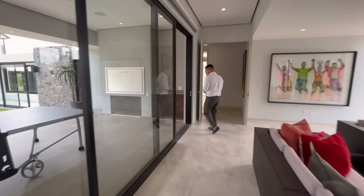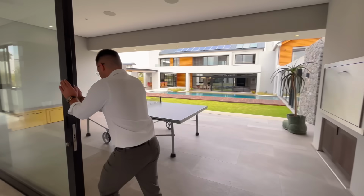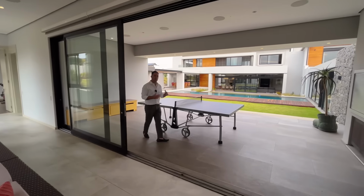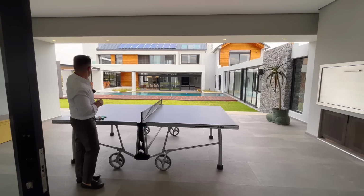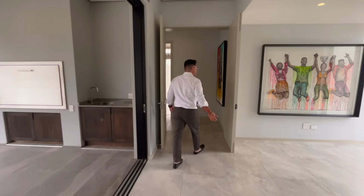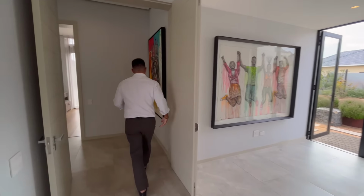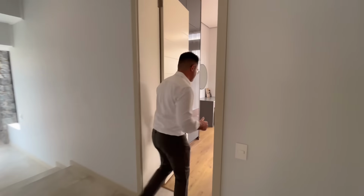Moving on to the outside. So as this all slides open, this is your games area, the pavilion. You have an additional braai facility as seen at the top there. So what's nice is that you can have two parties going on at the same time. Behind this wall, we have a storage room, and I'll start speaking about the art in a bit.